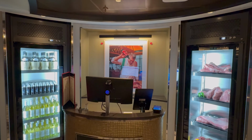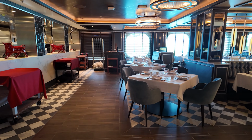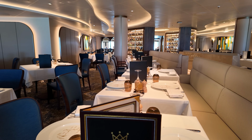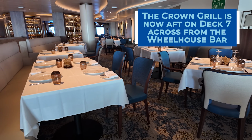With the Butcher's Block by Dario now residing next to the forward elevators on Deck 7, which is located across from Princess Live, Princess Cruises' classic steakhouse moved down the hall. The Crown Grill restaurant is now aft on Deck 7, replacing the former Reserve Collection restaurant. This new location feels upscale and modern as well.